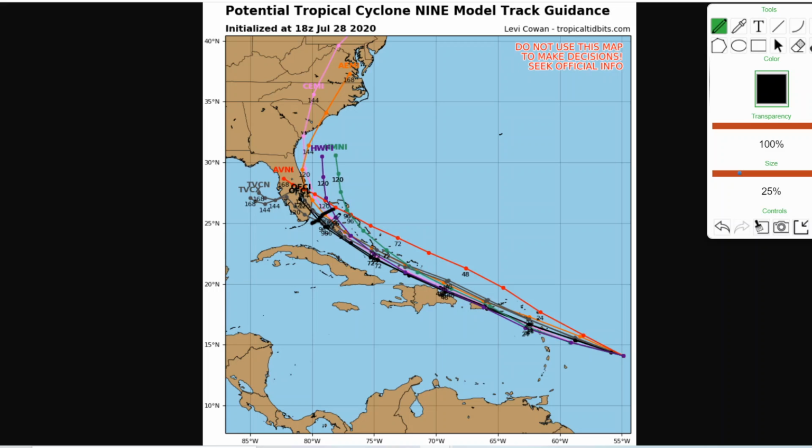As you can see, we have some models going directly into the state of Florida. You have some making that turn a little earlier, so sparing Florida, but maybe giving a bigger impact to these states right here. So again, that is where the uncertainty lies. I think we have pretty good confidence right now that this system will go into a northwesterly track and reach somewhere in this circle. Now, after this is where questions arise.